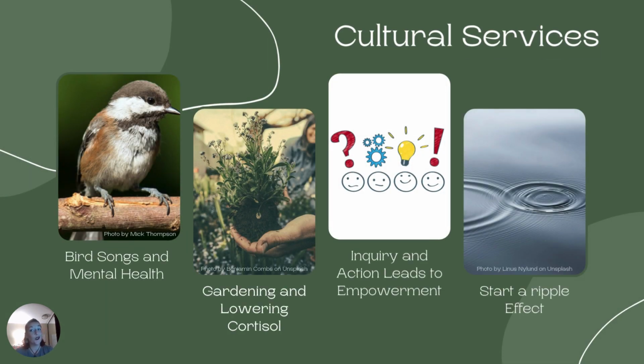As far as cultural services, these are the inspiration, connection, or relaxation that we feel in nature. There's a really wide range of cultural services that could be linked to your balcony habitat. Some of the key ones that I have found come from the mental health benefits that come from observing nature, listening to bird songs, caretaking the environment and wildlife, mindfulness, which you practice if you're doing your inquiry or you're just sitting in your balcony, very present.